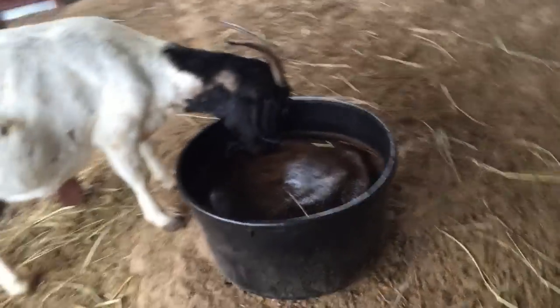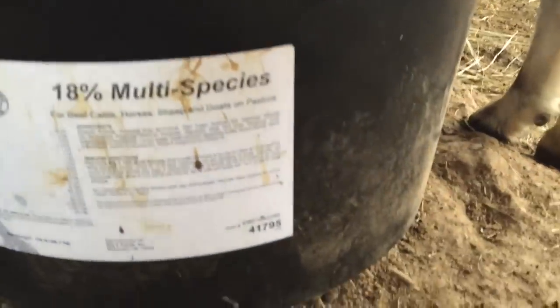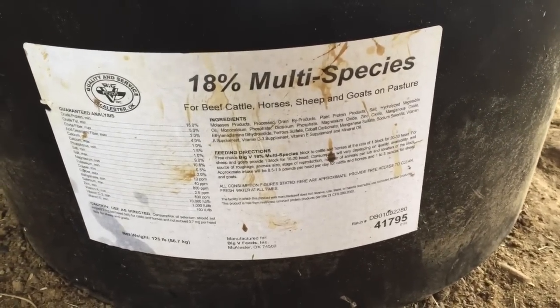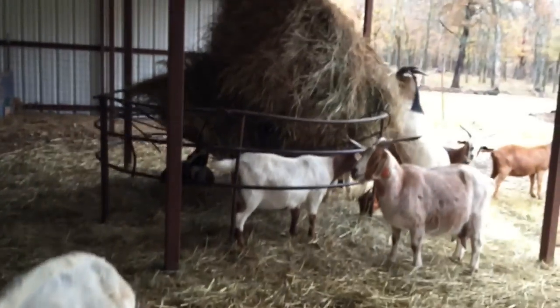Here's a protein tub. So this time of year, I don't really feed the goats a lot. They're just on hay and these molasses protein tubs. Get them at our local feed store. This is a multi-species 18% molasses tub. So it's 18% protein. It's a good supplement to my grass hay.